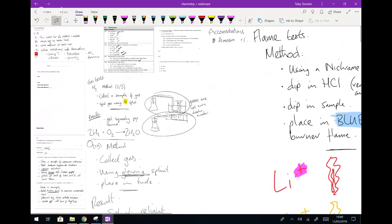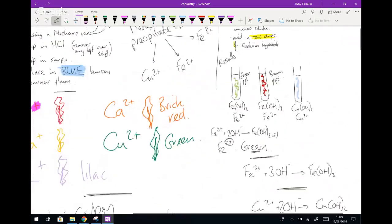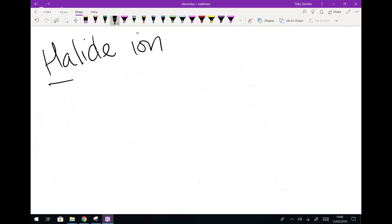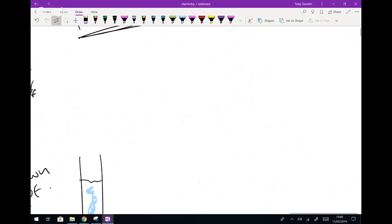The next test that we're going to move on to, and we're on 10 to 8 at this point. Let's skip over to here. Right. Next test is the halide ion test. So this is group 7. Now, Year 11, I am going to give you guys a webinar on group 7. It is one of the hardest groups at GCSE, and they really do make it tough with group 7.